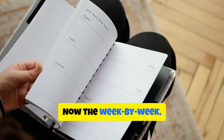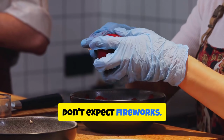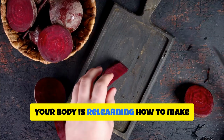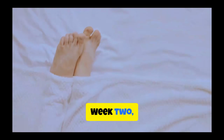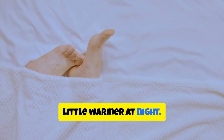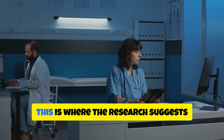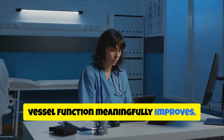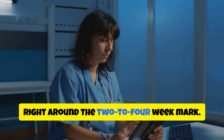Now the week by week, so you know what to expect. Week 1. Don't expect fireworks. You're refilling an empty tank. Your body is relearning how to make nitric oxide from food. Week 2. Many people notice their feet feel a little warmer at night, and sleep comes a little easier. Week 4. This is where the research suggests vessel function meaningfully improves. The cocoa studies saw benefits level off right around the 2 to 4 week mark.